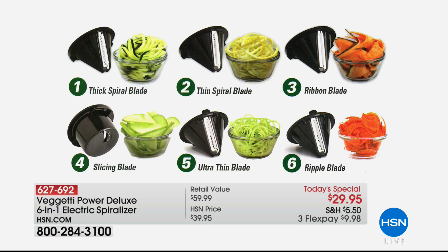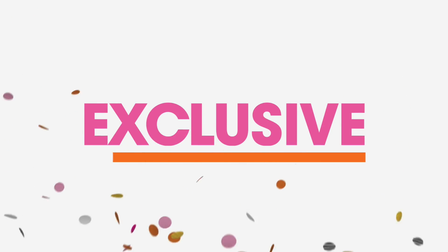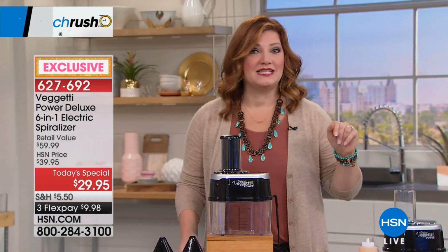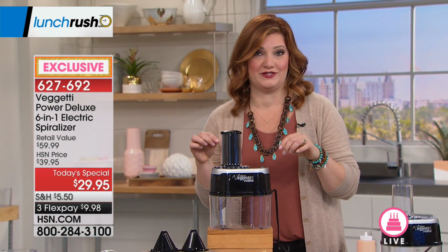Here are those blades. The thick, the thin spiral blade. You're going to get the ribbon blade, which is coming included. You get the slicing blade, and then you get the ultra thin blade and the ripple blade. Now, 5 and 6, those 2 blades only come in our exclusive configuration here at HSN. Even if you were to see this on the infomercial, even if you were to see it out in retail, here at HSN, you don't have to pay extra for those attachments.